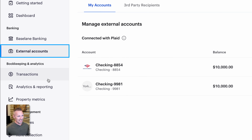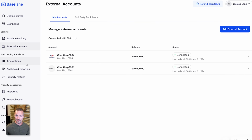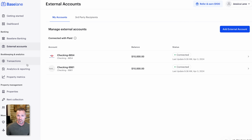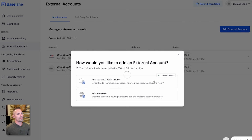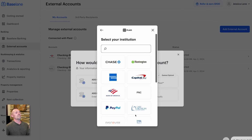Now, if we go over here to external accounts, so when you open up your Baselane account, what you're essentially going to have to do is get money into there from some other place, probably whatever other bank you're already starting with. Or if you're opening up a brand new LLC, this could be an injection from your personal bank account. Whatever bank account you're using, you can put that right here. It's really easy. They use Plaid to do this, and if you've ever used this before, it's awesome how it works. It's really, really simple and seamless to use.